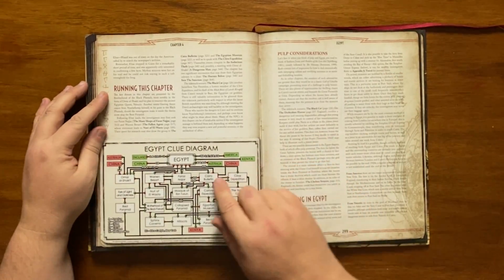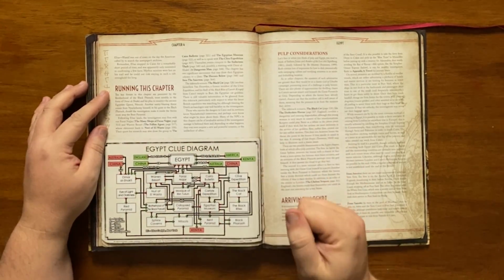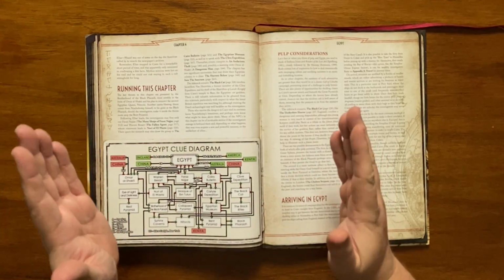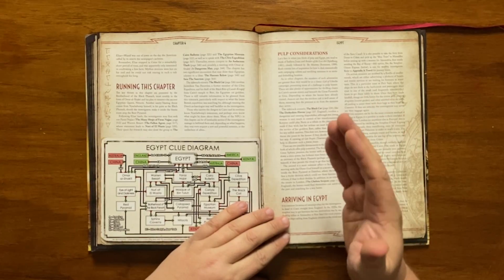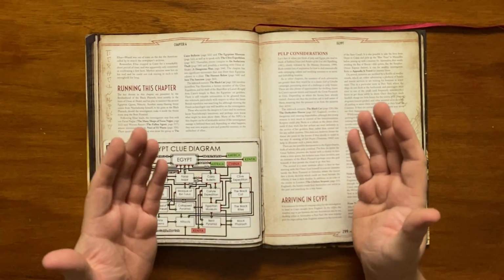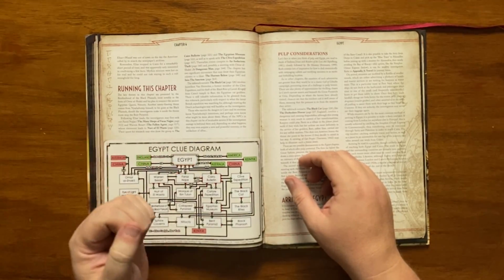It again presents us with the London Underground-esque map of how the clues fit together, which may or may not be useful, and then moves on to discussing the key threats in Egypt. The main ones are presented by the Brotherhood of the Black Pharaoh, most notably in Omar al-Shakti, and his plan to resurrect the ancient Egyptian queen Nitocris. The investigators can also face Nyarlathotep himself in his Mask of the Black Pharaoh should they end up inside the throne room of the Bent Pyramid.